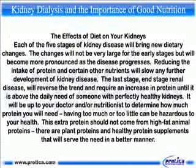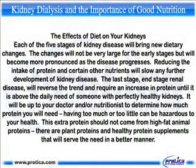The effects of diet on your kidneys. Each of the 5 stages of kidney disease will bring new dietary changes. The changes will not be very large for the early stages but will become more pronounced as the disease progresses. Reducing the intake of protein and certain other nutrients will slow any further development of kidney disease. The last stage, end-stage renal disease, will reverse the trend and require an increase in protein until it is above the daily need of someone with perfectly healthy kidneys.